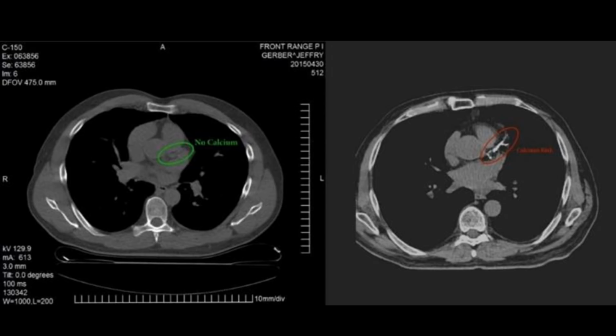On the left we see a scan result, and there is no calcium present, no white in the scan. And this means that the person has very low levels of atherosclerotic disease, because the calcium is brought in by the body to deal with the atherosclerotic inflammatory disease and to strengthen the arteries. This person on the left has a very low risk of a heart attack in the coming decade.